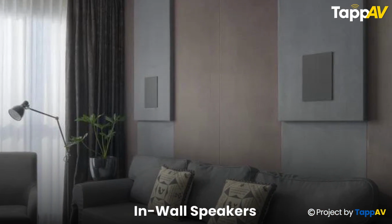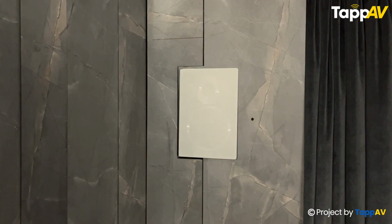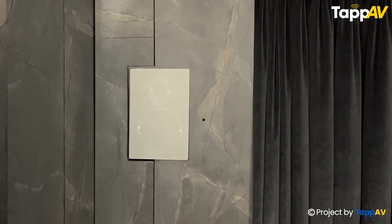Now angled in-ceiling or in-wall speakers work great because they go hidden in the room and you will not see them. So when your guests are utilizing the room, they will not see any boxes protruding out from the wall, and everything can look very, very nice, discreet and extremely ambient.